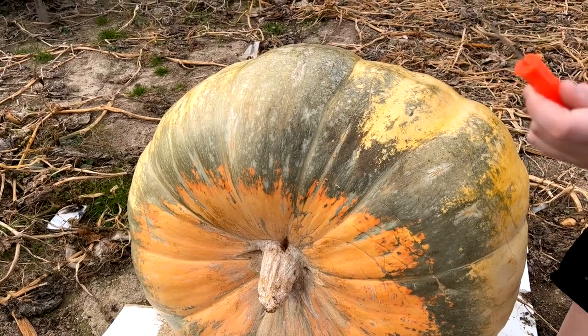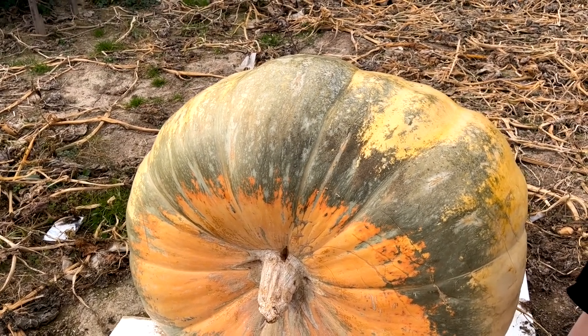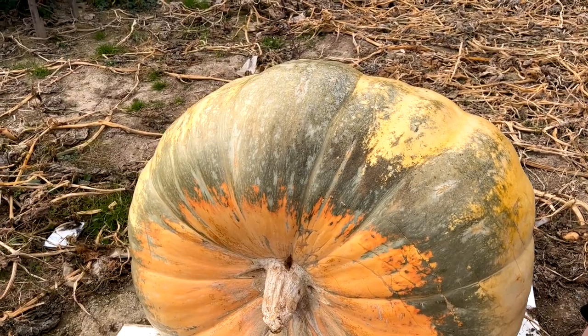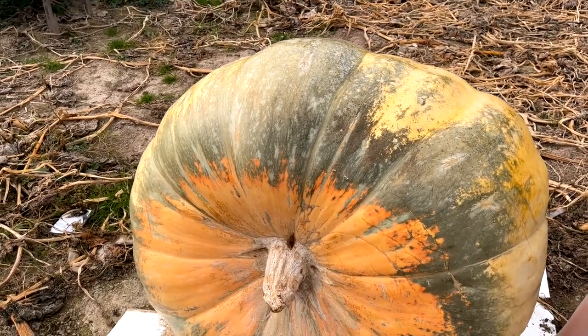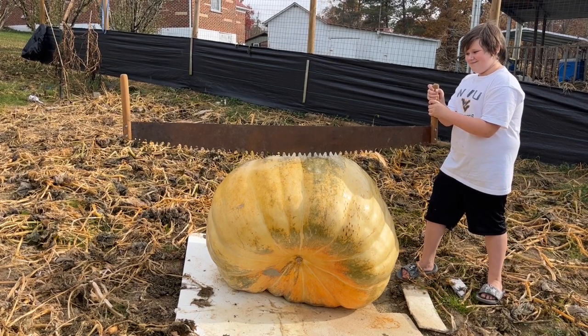That ain't going through there. What? That's thick. So we're going to try to go through this, and we'll get you set up so we can cut through it. Okay, guys, we're going to use this saw right here, and we're going to cut through this thing.